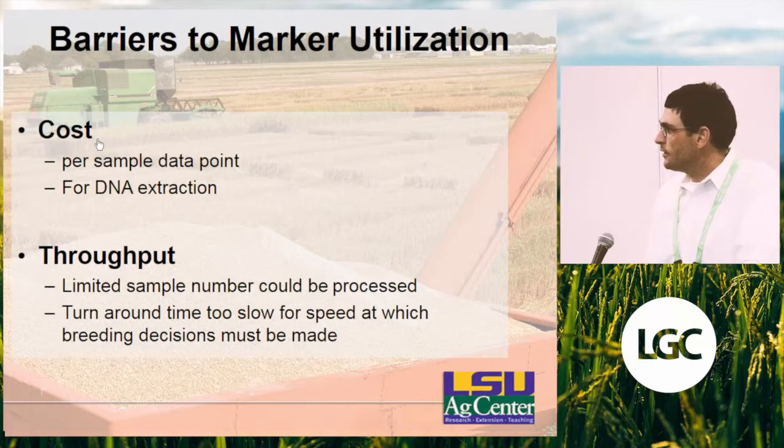One is cost. The cost per data point was prohibitive in that even if you had the money, you still would have to take a step back and say, could I spend my money better by putting more locations or things like that? So cost was a limitation. And also DNA extraction has been a limitation, both in cost and just in time.